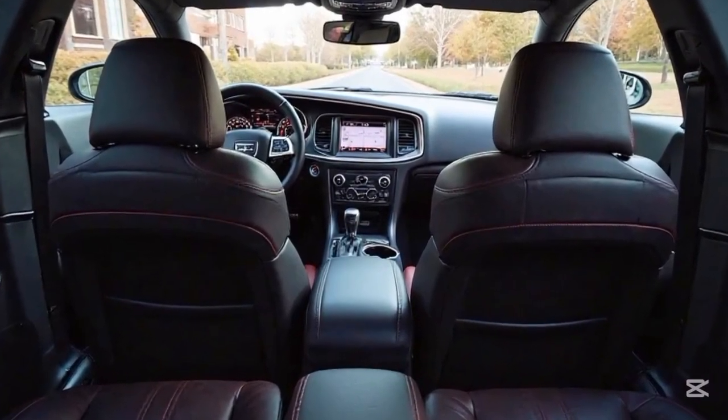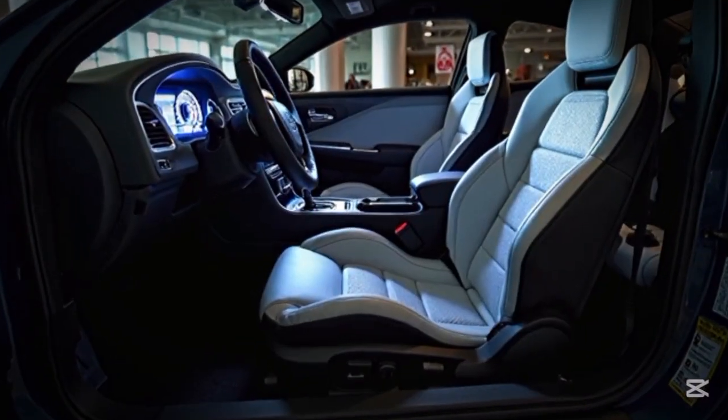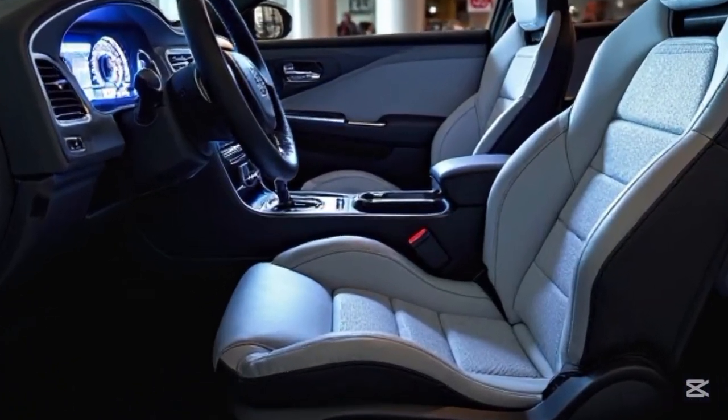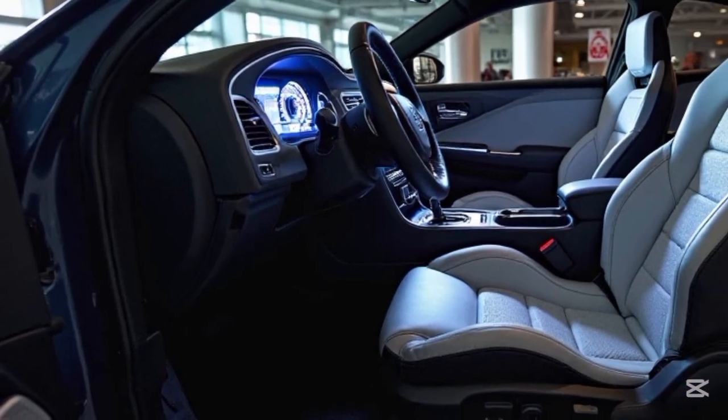And for purists worried about the lack of engine noise, Dodge has created the Fratzonic Chambered Exhaust, an industry-first performance sound system that emits a deep, aggressive roar to match the car's power.